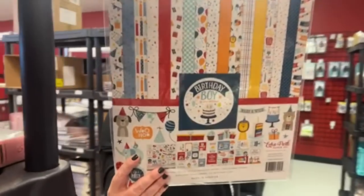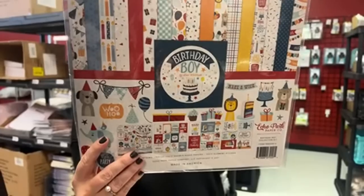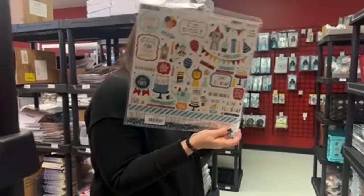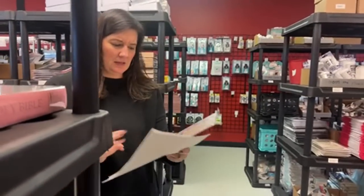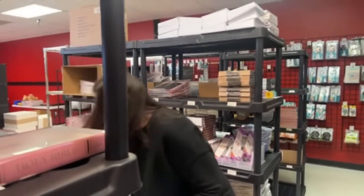Birthday boy. Oh, this is cute. And we got the ephemera to go with this, too. My baby's going to be birthday next week. Hey, this is one that's $12.99, and then you also get the coupon on it? I think it's one of those. I think it is. I'm not sure. Some of the Echo Park, he marked the price down and let you use the coupon code on it.